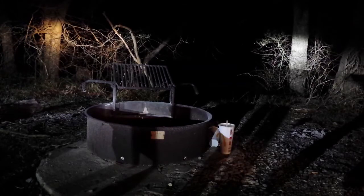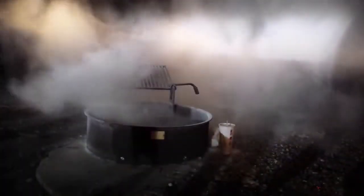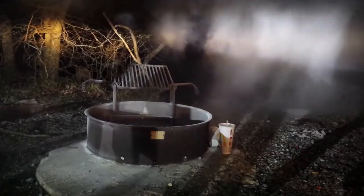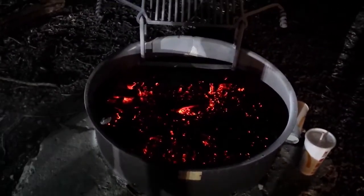Mine said not to try to experiment with it. Mine says plainly, do not test. I'm glad yours has some function. Well, even though it's spraying out, maybe it's not doing exactly what it's supposed to be doing.